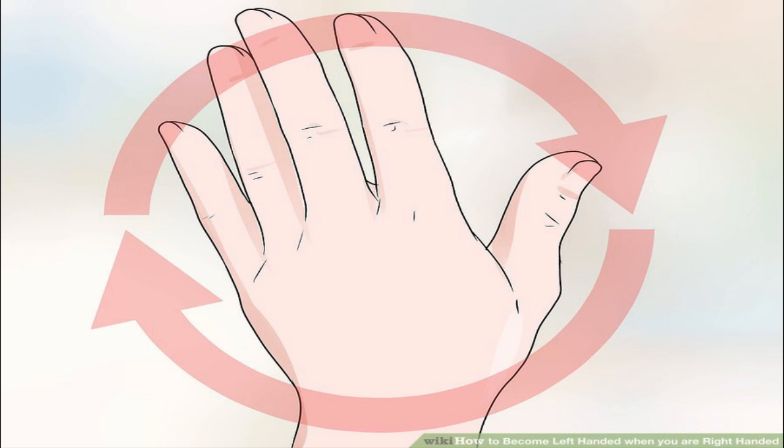This will act as a visual reminder every time you go to pick up a pen or complete some other activity. You could also try wearing your watch on the right wrist instead of the left. This will really help your subconscious to register that you are trying to change sides. Another thing you can do is place sticky notes on things like the phone, the refrigerator and the door handles. These will remind you to use your left hand whenever you reach out to touch them.